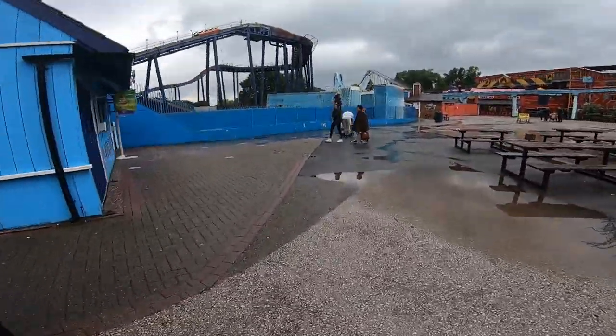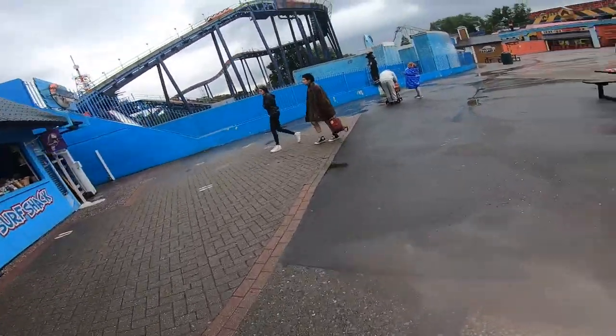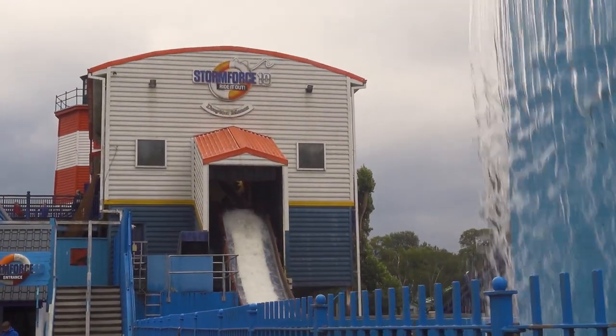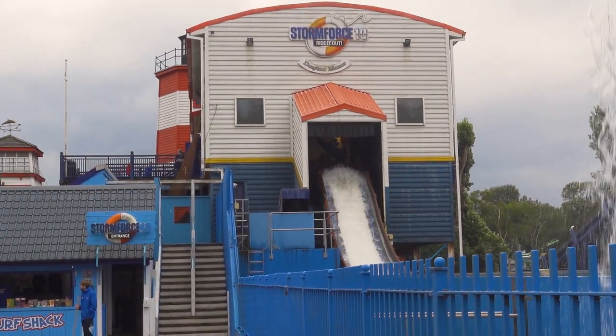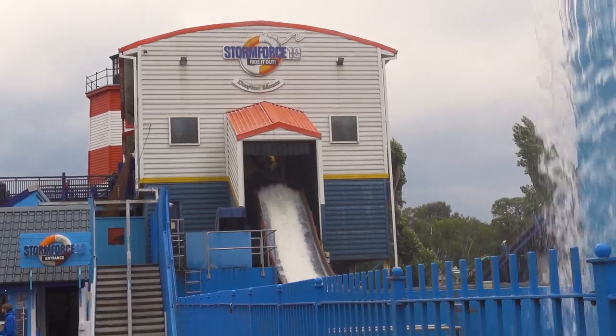Stormforce 10. Hopefully we can still get on. It's about 5:30 now. Joe is not coming on. I'm cold enough. I think they've just loaded on. I can just about see into that little station hall, and I think they actually went on the back row.